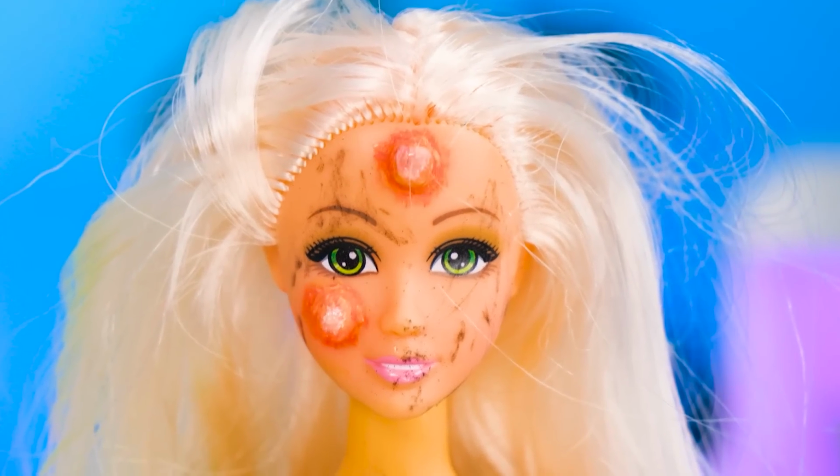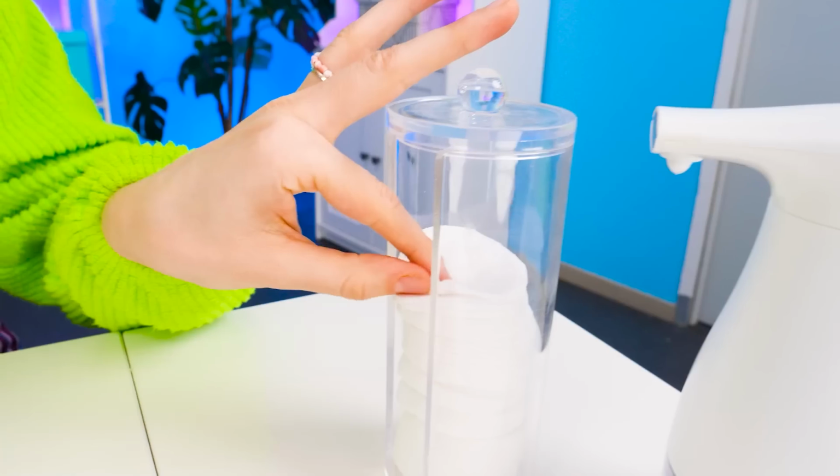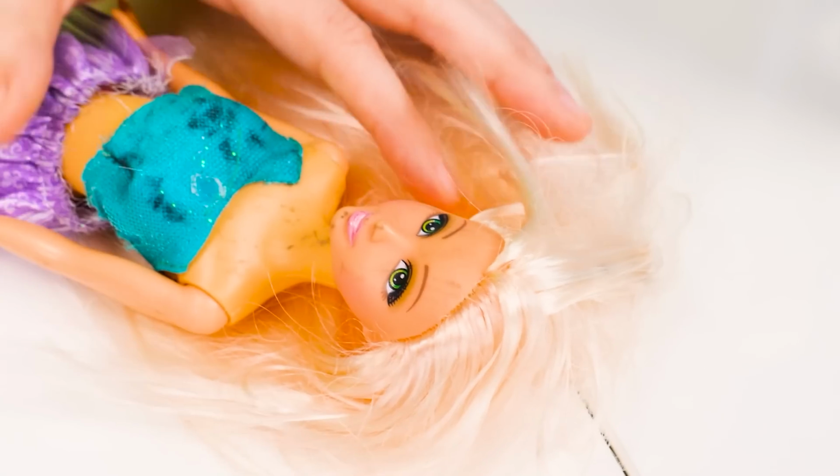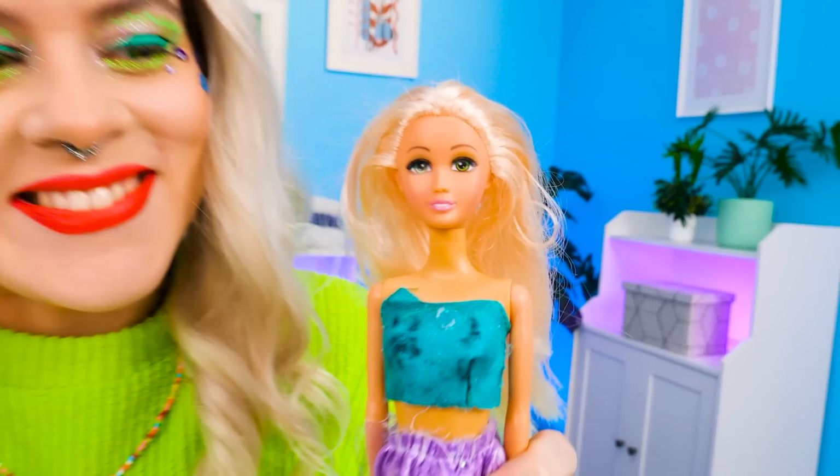Ew. That cleared it! My turn now! Buckle up while I remove all the pimples! A little cleanup… And your face should be clear again! So? All clear? No, but I think cleaning with soap should help! And done! I may be plastic, but it's fantastic!